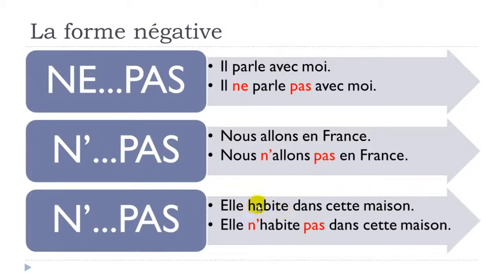Okay, second example here, it's with the verb habiter. Habiter is to live, when you introduce the place where you live. I took this verb because it starts with H, but as I said, you don't pronounce it, so the first sound you hear is the vowel. And that's enough to drop the e and take away this form. So you will put this n apostrophe. Elle n'habite pas dans cette maison. So elle habite, she lives or she is living in this house. Elle habite dans cette maison, and then negative form: elle n'habite pas dans cette maison.